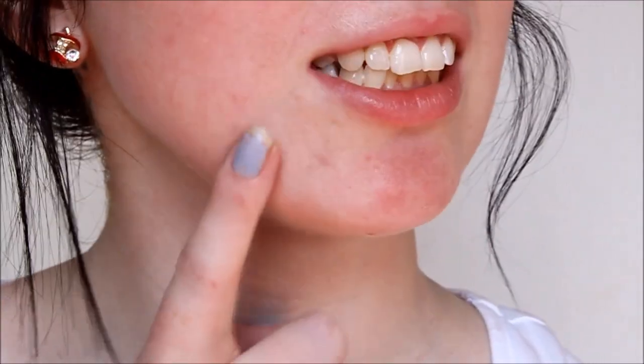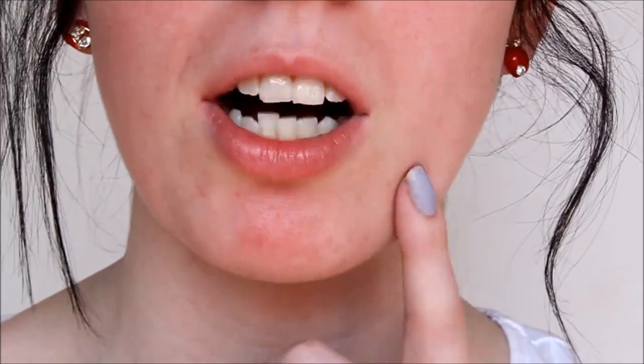So I'll zoom in so you guys can see exactly what my face looks like close up. So this is what my chin looks like. As you can see, there are just a little few blemishes all around here. This bit isn't as red as it was before on my chin. It seems to be doing a lot better with the redness, and also I can't feel that many spots coming up on here as well.